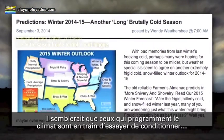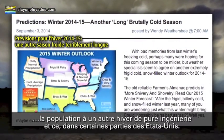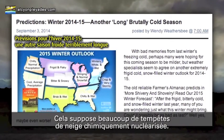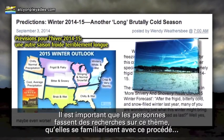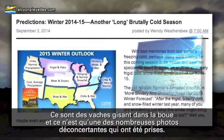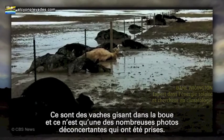It looks like those that schedule the weather are already trying to condition the population for another all-out engineered winter over parts of the U.S. This is going to mean a lot of chemically nucleated snowstorms. It's important people look this up, become familiar with this process, because it is a main tool used by the geoengineers right now. These are dead cows laying in the mud, and this is really one of many astounding pictures.